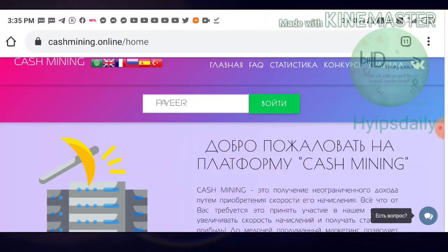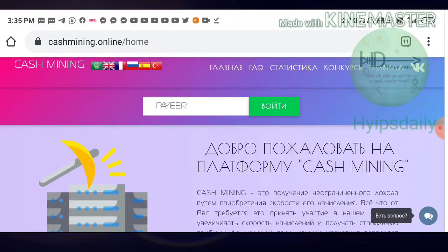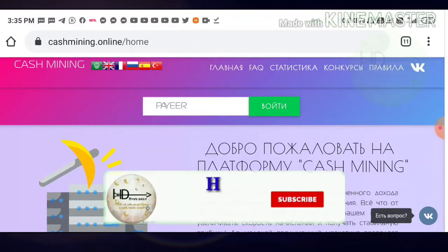Friends, in this video we are going to make a review about a Russian dollar mining site called Cashmining.online. To land on the site you can use the link given in our description. After clicking on the link it redirects you to the site. This is how the site's actual interface looks like.